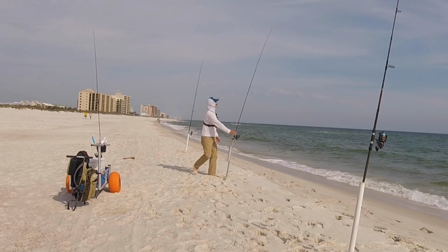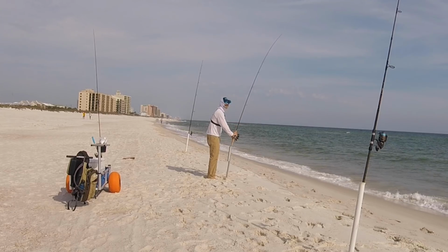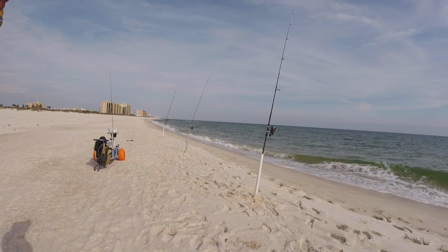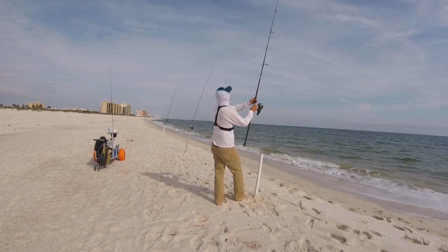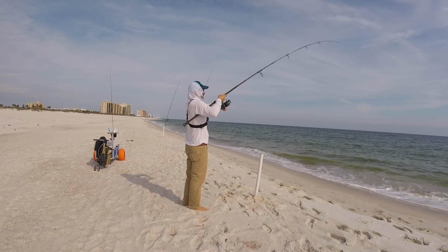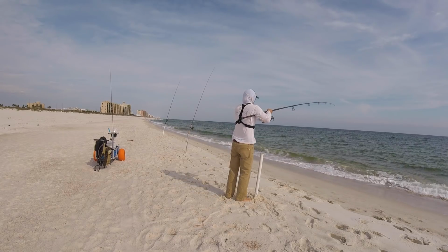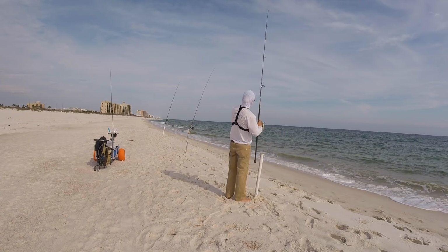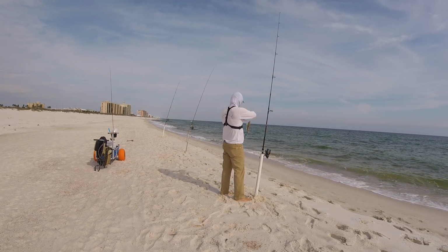Something looked like it was messing with this bait. I guess not. Nothing there. Take it. I think he's on there. I think we got some slack. Yep. There we go. And another northern king. A little bit bigger than the last one, but not what we're looking for today.